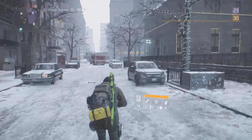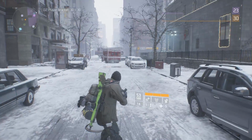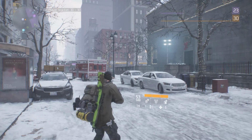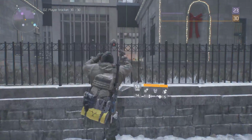Now, you have to remember, this is a landmark, which means when it's purple, there are enemies, fresh spawns in the area, and in this case, they are elite tier, so we're not really going to spend any time wrapping around the front of this building. We're going to go ahead and get right to the point and check out the Sniper Nest.